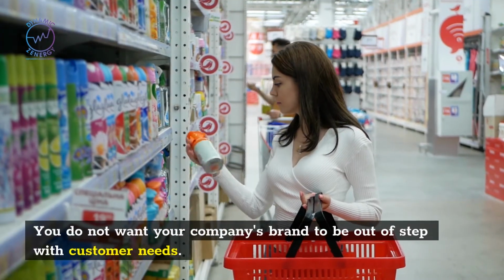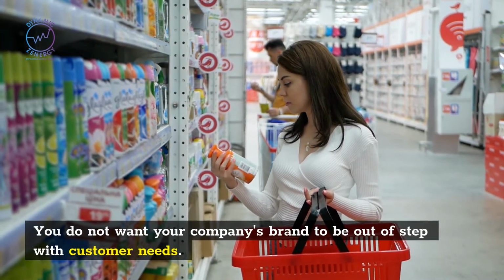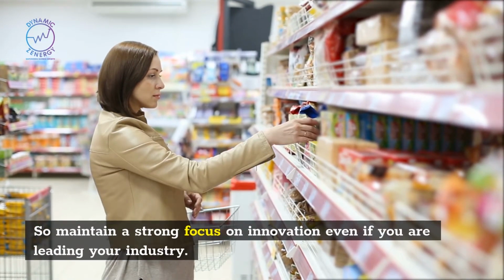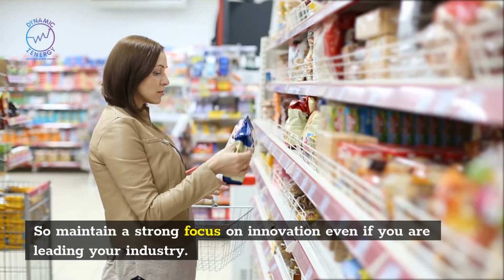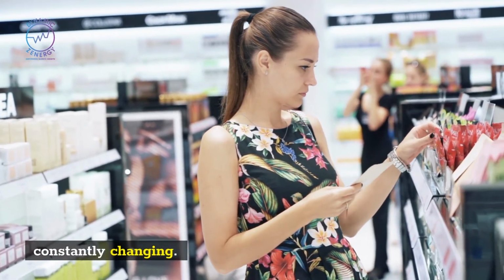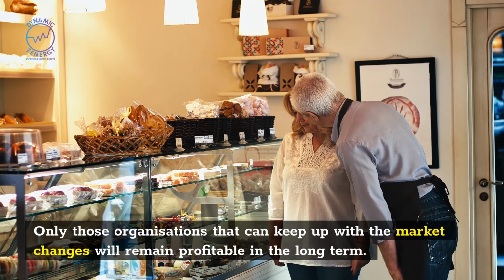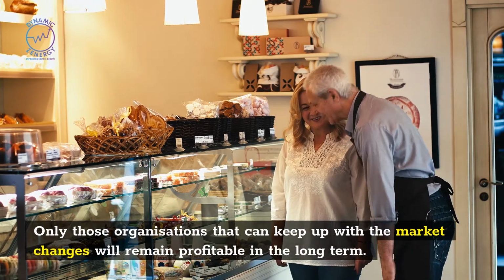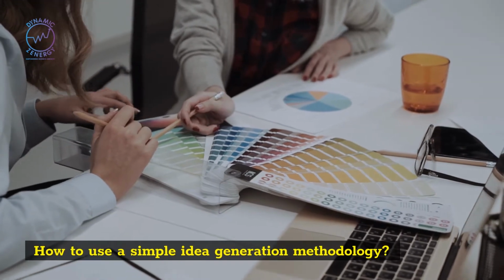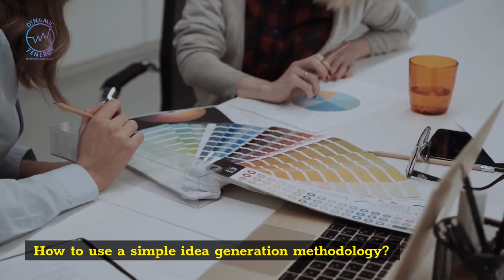You do not want your company's brand to be out of step with customer needs. So maintain a strong focus on innovation even if you are leading your industry. Markets are constantly changing. Only those organizations that can keep up with the market changes will remain profitable in the long term. How to use a simple idea generation methodology.